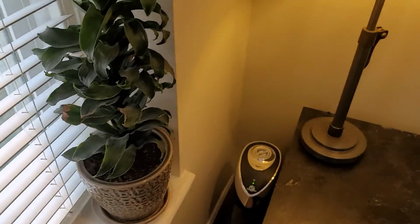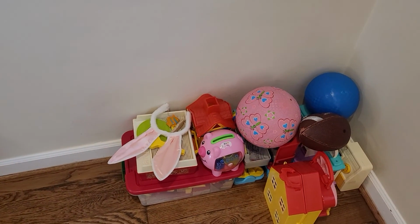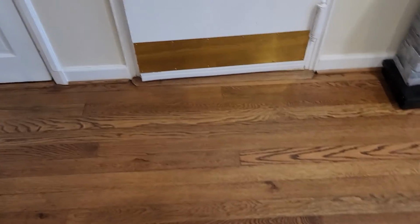Maybe whoever lives here. Oh, they got kids. All right, that makes sense. The floors are the original oak, love it. These last forever. I love the old creak in the floor. There's nothing better than that.